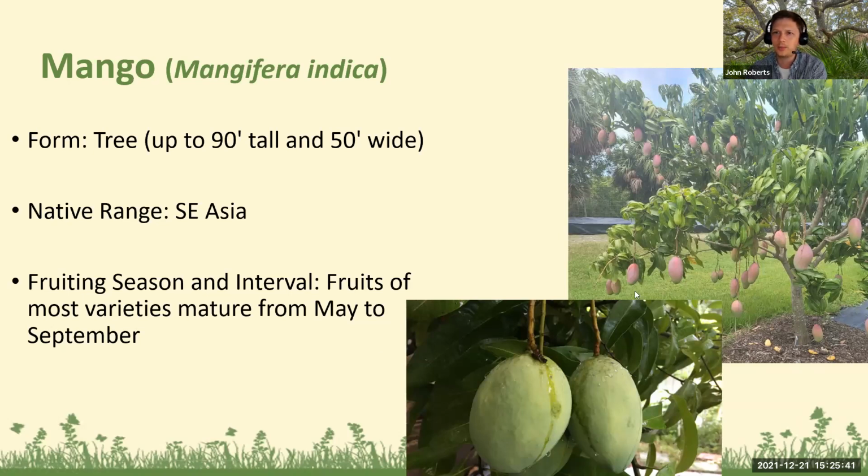And you can probably get this one growing all the way from May to September for a lot of varieties. However, there are some exceptions. There are a few varieties out there that will flower either twice or during the winter. And so you can get them if you're somebody that comes down only part of the year during the winter, for example. There's a couple that might be good for you. They're not the highest quality mangoes, but some mangoes are better than no mangoes. So let's see here.